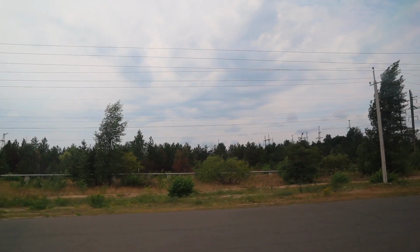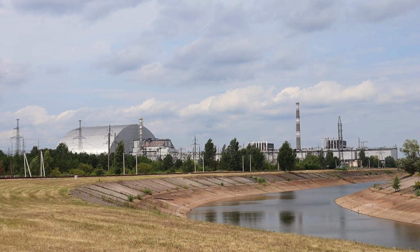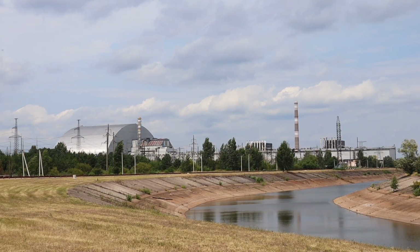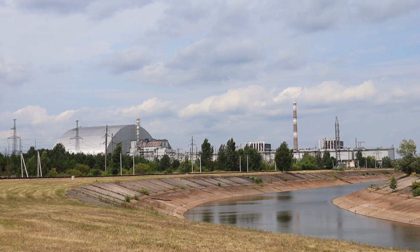Back in the minivan, heading directly towards the site of the explosion. Stopping briefly to take in the scene from a distance, covered by a shining new sarcophagus, the worst of the radiation is kept at bay.